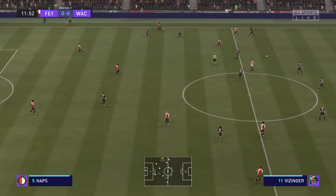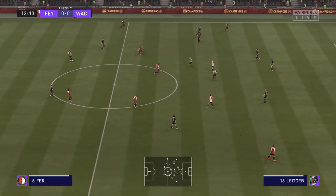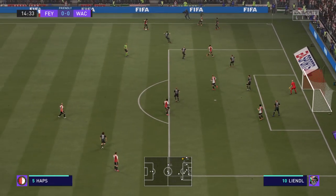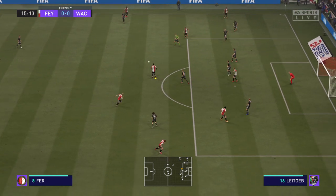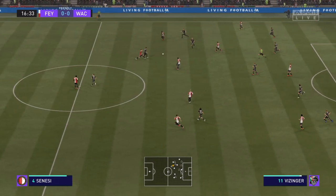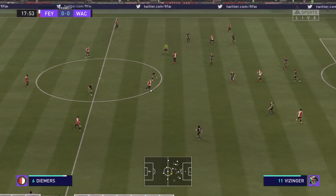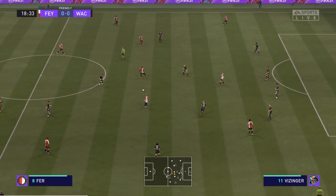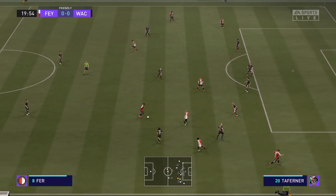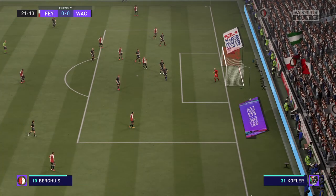Linsen. Haps. Here is Linsen. Kukçu. Oh, nice ball over the top. And players waiting in the centre. It's neat passing, confidence on the ball. Kukçu. Nicely timed tackle. Really sitting deep now. That could be problematic. Diemers. Leroy Fair. It might be on for them. Oh, good hit. Close shave.